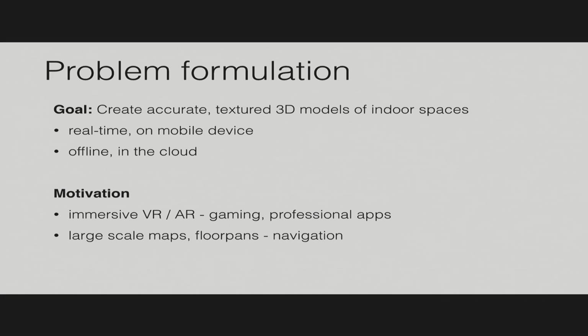So in brief, we are interested in creating accurate textured 3D models of indoor spaces. And our primary focus is to do this in real time and on device. As a secondary focus, we also consider doing some tasks as post-processing offline on device or possibly offline in the cloud. There are multiple motivating factors for this work. One of the most obvious ones is immersive VR and AR experiences and support for either gaming or professional applications. Another thing that we're interested in is building large-scale 3D maps and large-scale floor plans and support for navigation applications.